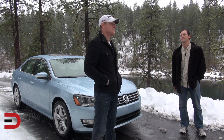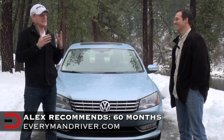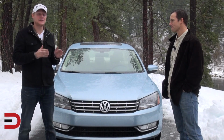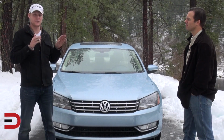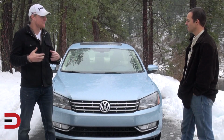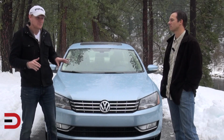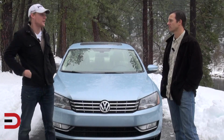I'm going to give this 60 out of 72 months, which is my highest rating ever on Everyman Driver. I love this car. For what it's supposed to be, which is essentially a family sedan, I think it's wonderful. Rear legroom and trunk space is awesome for the kids or the golf clubs. The interior is simple, but I find it refined, easy to use. And again, the body style, while it may be a little blah, I still think it's nice, and you're getting a lot of car for under 30 grand.